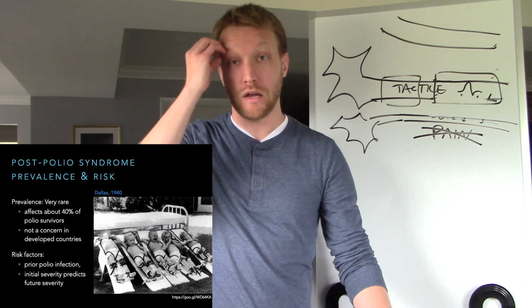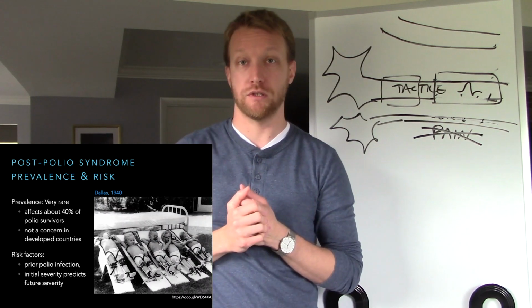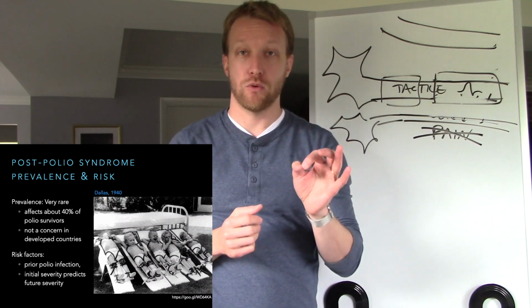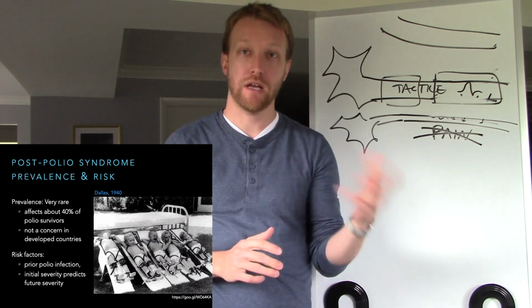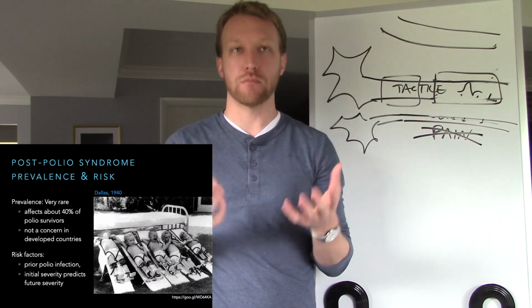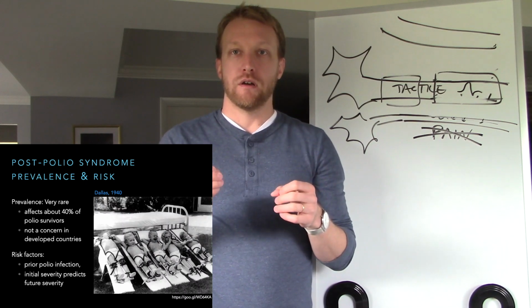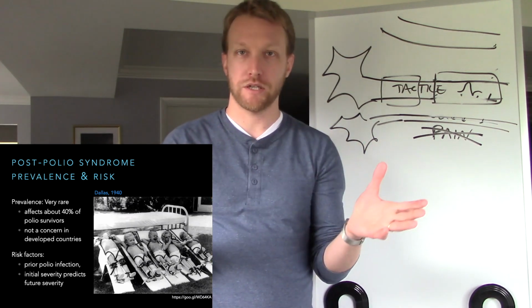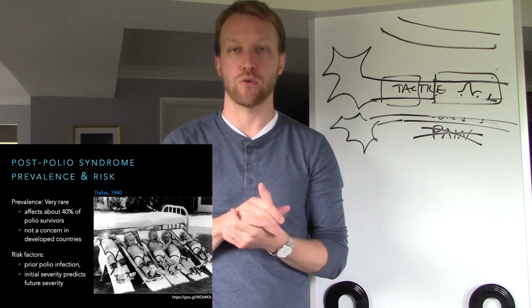Post-polio syndrome, rather than being a sensory problem, here this is a motor issue that's going to occur. So this is only a risk for people who have had prior polio infection. So if you haven't had polio, you're not at risk for post-polio syndrome. But post-polio syndrome is going to be the reemergence of those symptoms after a few decades of latency. This is going to be pretty rare, of course, unless you have polio, but as far as the population is concerned, this is a pretty rare disorder. In polio survivors, it's going to be about 40%.